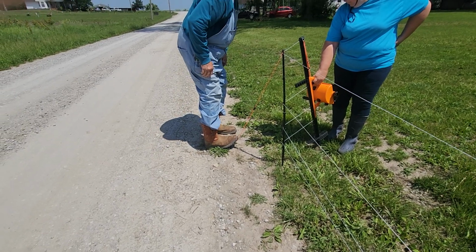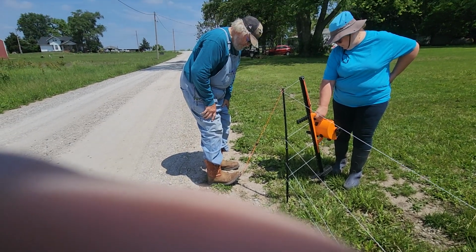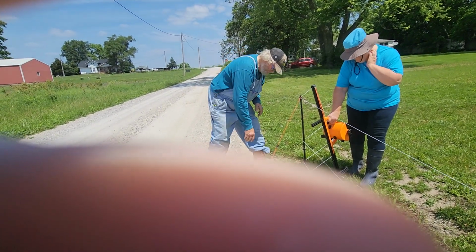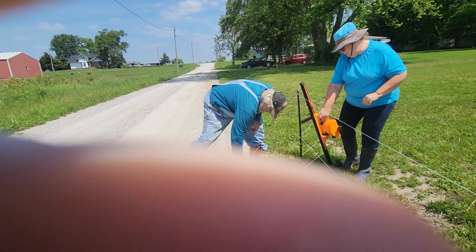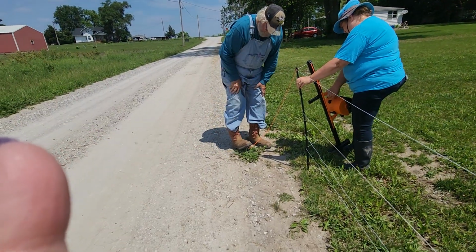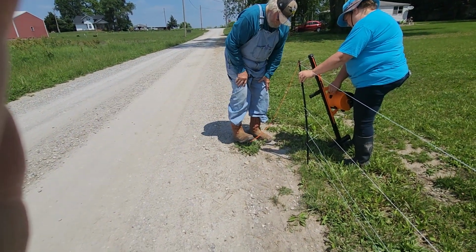You're working with gravel roads. It can be pretty precarious. Sometimes where there's a plant growing gives you an idea that it might be softer right there.